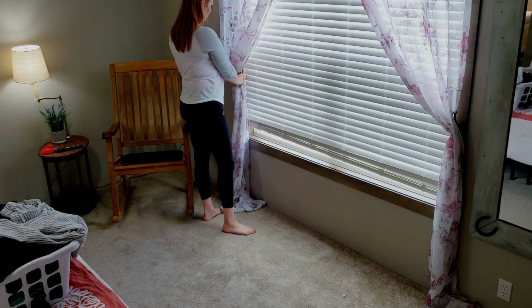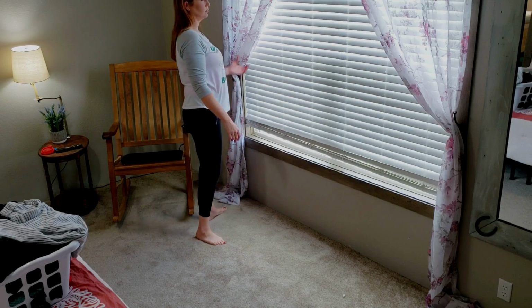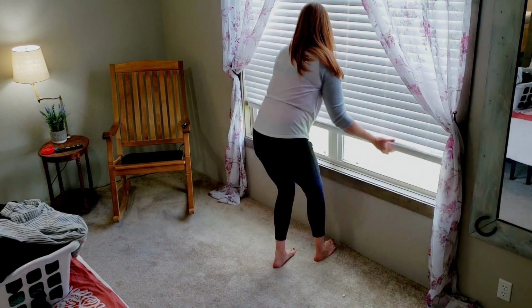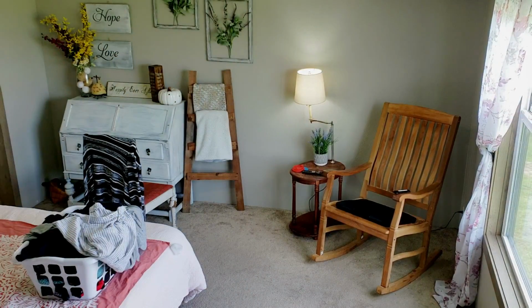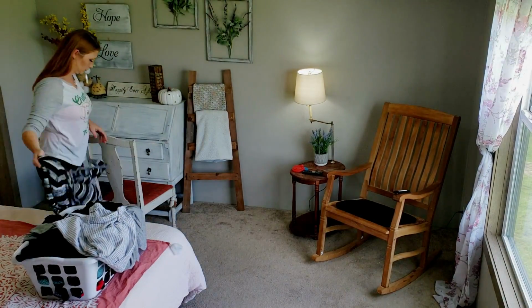I needed to clean the windows. I needed to do the mirrors. There was a lot I needed to get done in here. I'm also gonna clean my master bathroom and my kitchen and my dining room. So if y'all wanna see all that, then stick around.